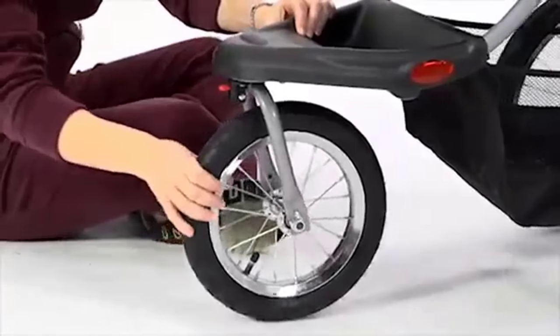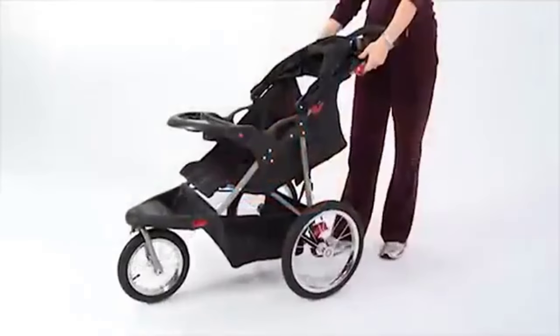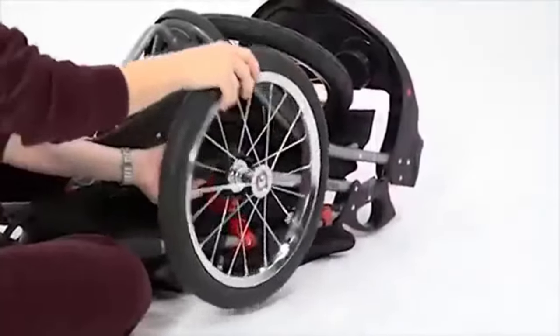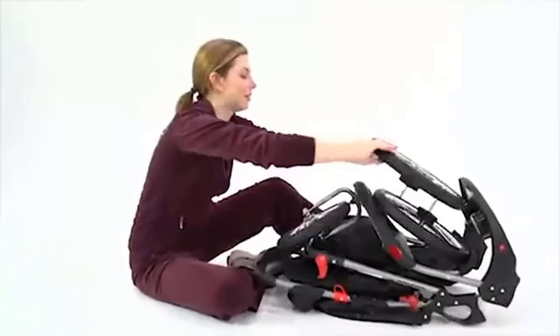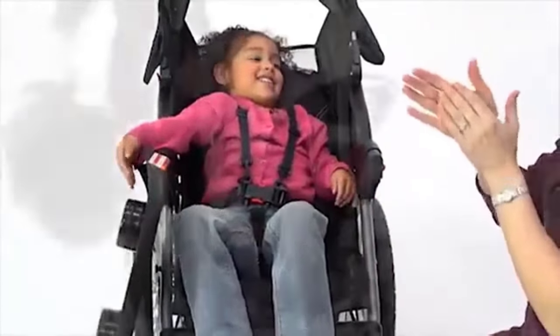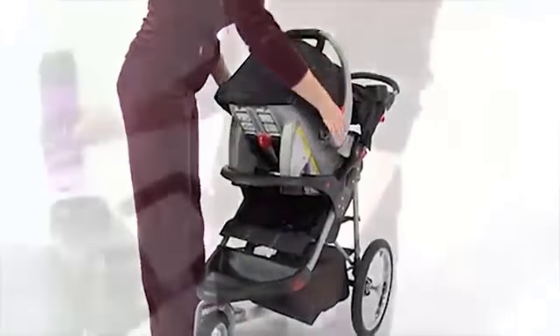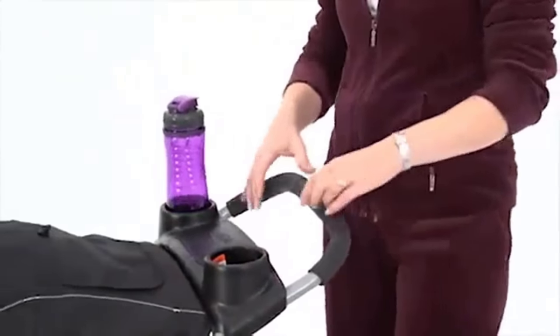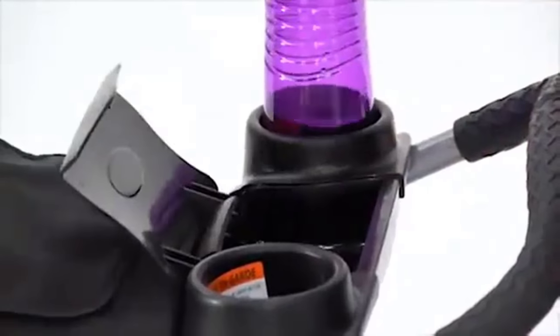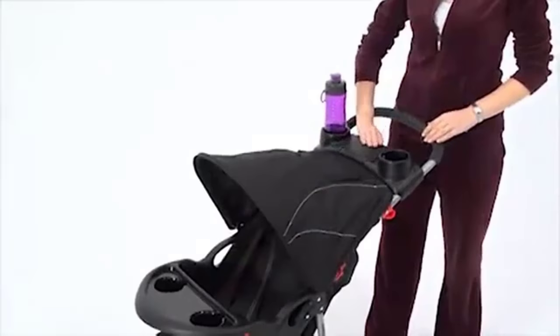If you're out for a jog, don't forget to lock the front swivel wheel. This swivel wheel also makes it easy to maneuver when we decide to slow down and enjoy a nice walk. When we come to a stop, this jogger has a trigger fold and quick release rear wheels for compact travel from place to place. The jogger features a swing away child tray with 2 cup holders that accepts any Baby Trend infant car seat to make a travel system. There's a convenient parent tray with 2 cup holders and a covered storage compartment so I can store my phone, water, and everything I need within easy reach.